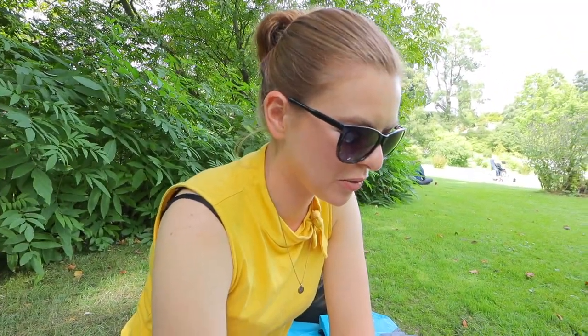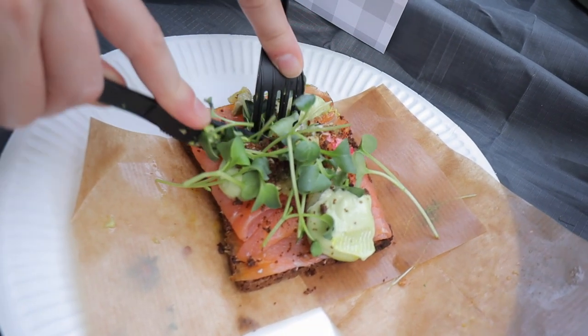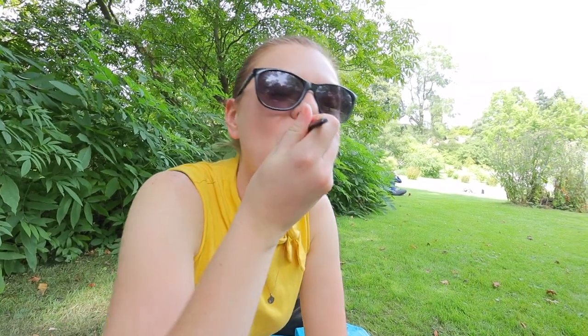And one thing that they recommended when we went to the smørrebrød restaurant the other day was to try to get everything all in one bite. So I'm gonna try that as best as I can. This one is so good. I love salmon. So this one is just really, really good.